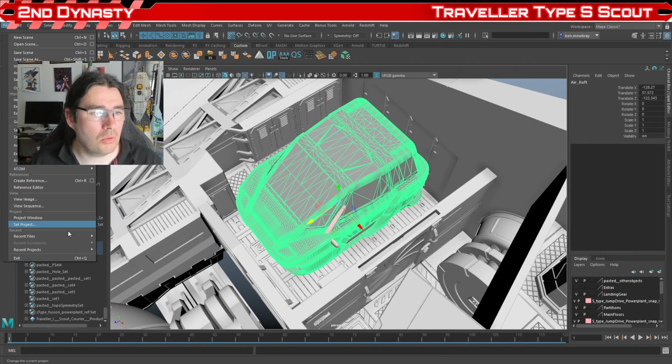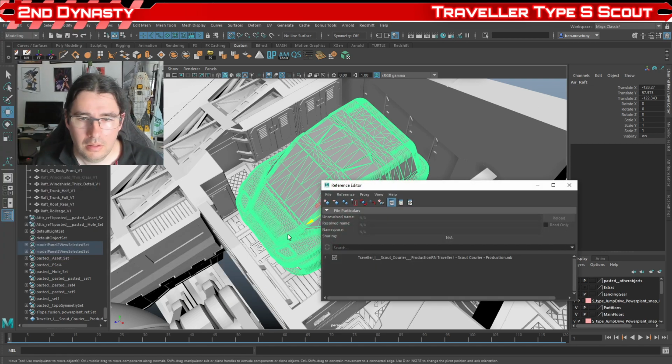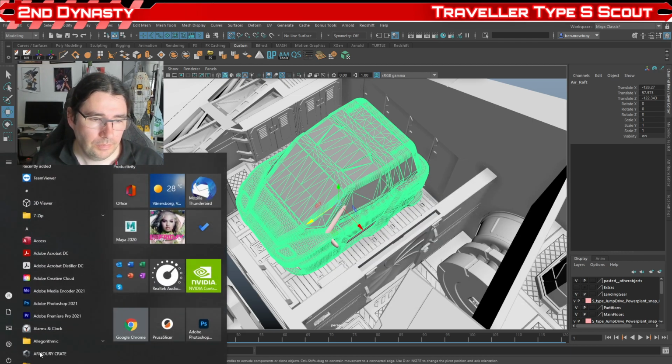And so what I really want to do now is kill the reference, but the reference is probably inside this reference. So I'm going to open a second copy of Maya.